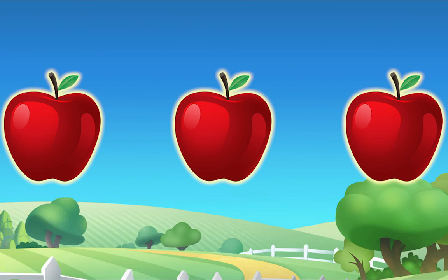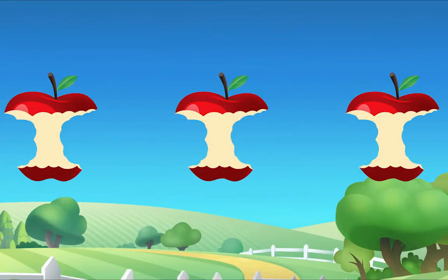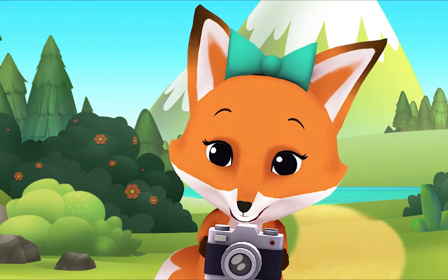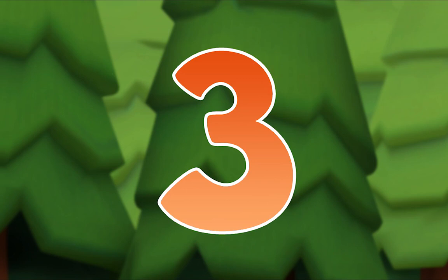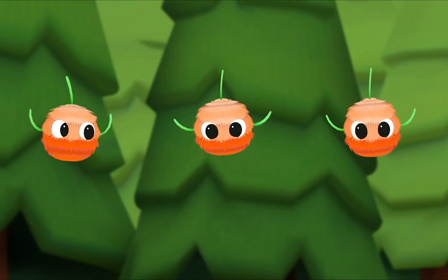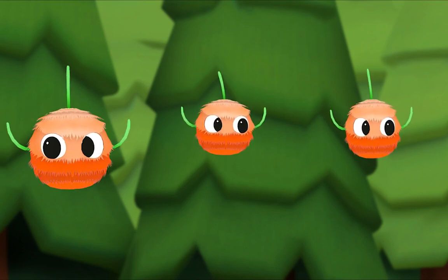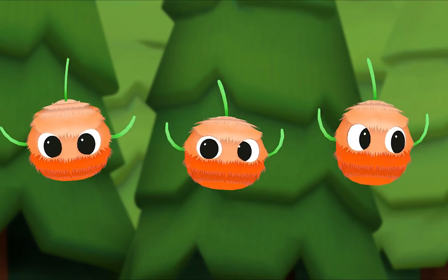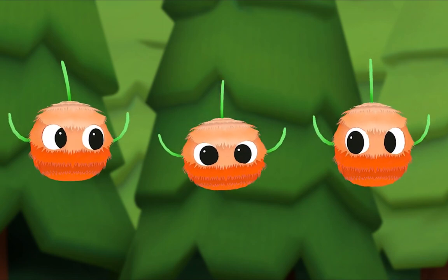Come on, Wigglebugs. Snack time. Let's count together. Three. There are three wiggle bugs. One, two, three. How many wiggle bugs in all? Three.